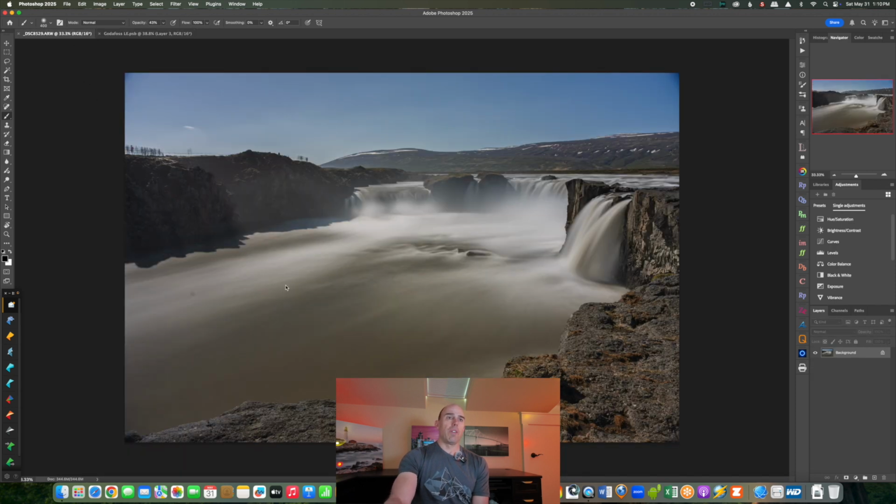Obviously the first thing I would do is start with just the spot healing brush. Make it a little bigger, get rid of the center dust, and then just come up here and get rid of the corners. Something like that.